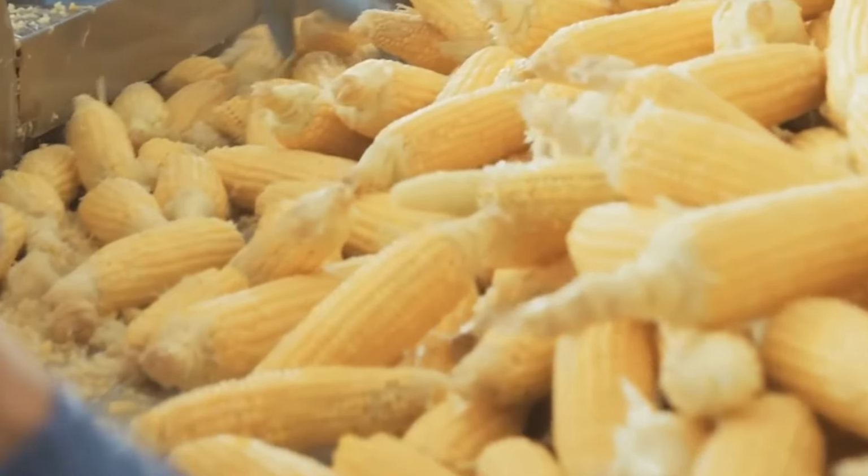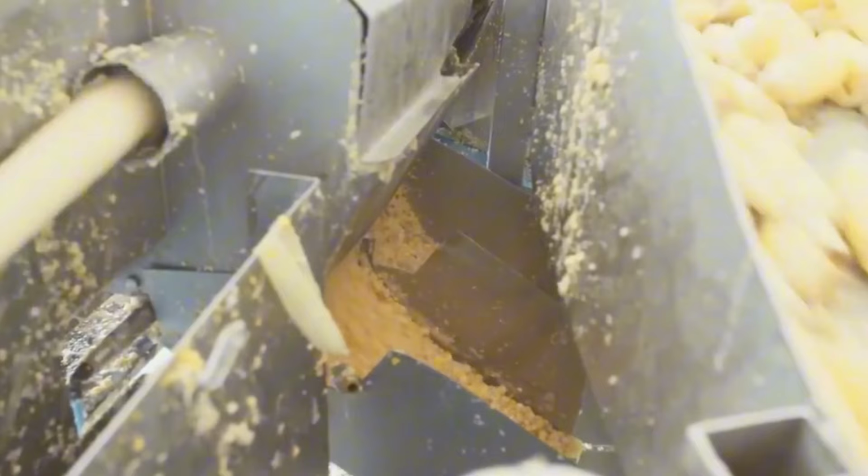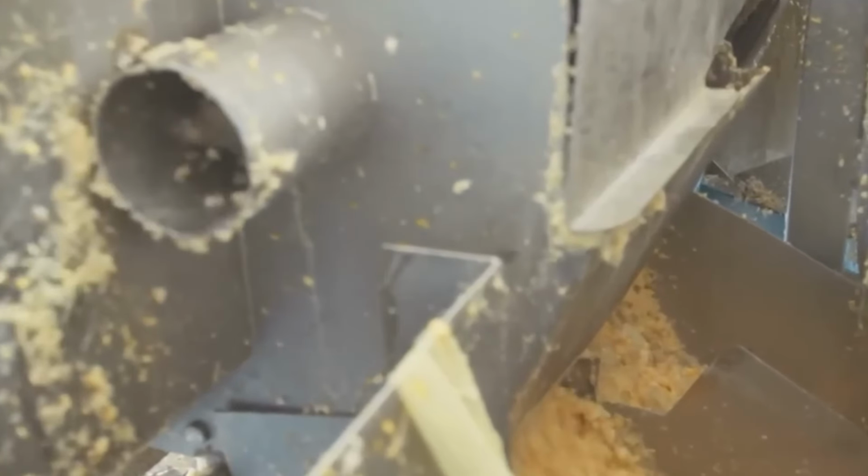The cleaned cobs then move to the shelling stage, where high-tech machines equipped with counter-rotating cylinders and sharp blades separate the kernels from the cobs in a fraction of a second. Each shelling unit can extract over a ton of kernels per hour, and the machines are paused twice daily to inspect and sharpen the blades, ensuring consistent performance.